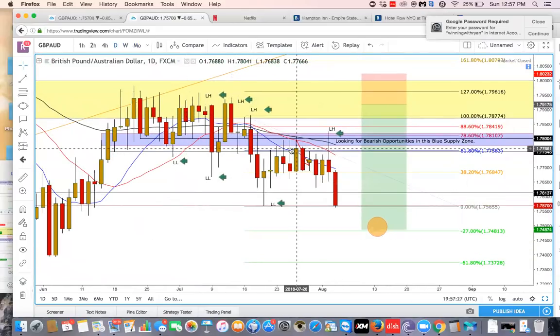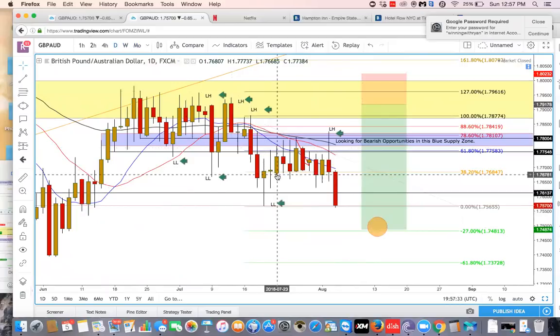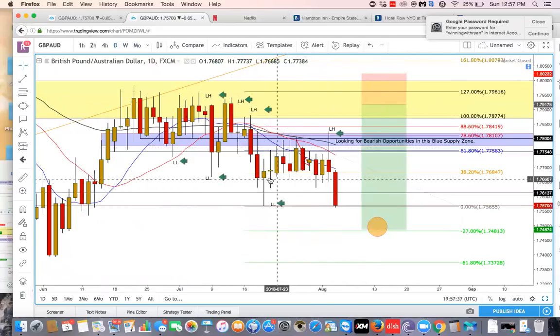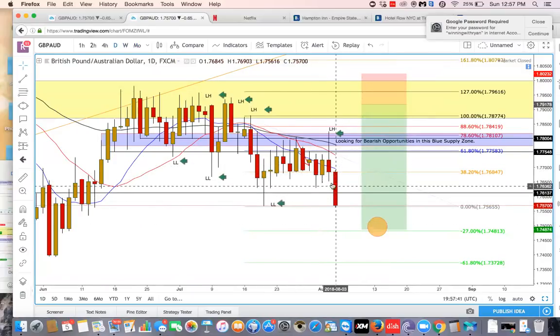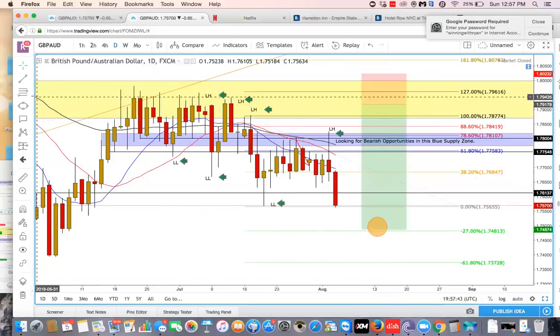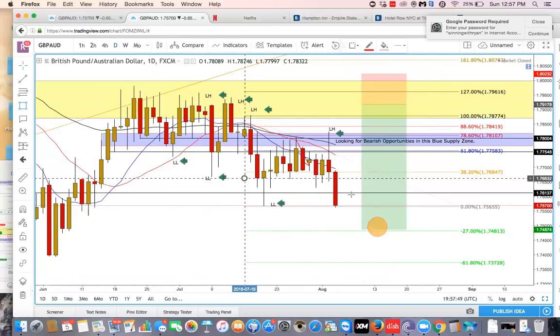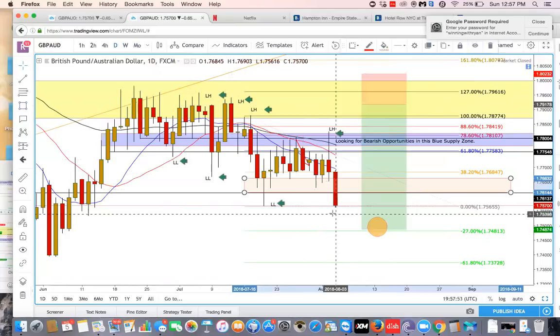For this pair exclusively, you can see that price found support 1, 2, 3, 4, 5, 6, 7, 8, 9, around 10 days in a row. And then on Friday, we finally got a strong bearish engulfing that gave us somewhat of a breakout from this demand zone. Let me just draw that out real quick. So right here is this box. As you can see, this candle finally broke out.